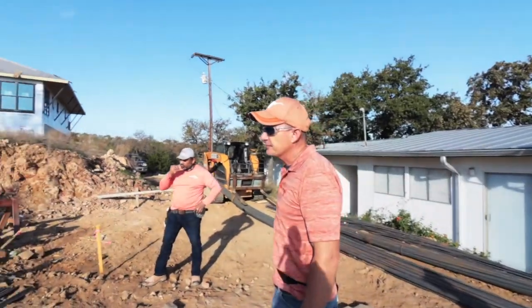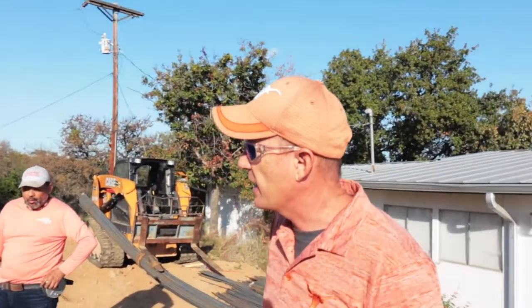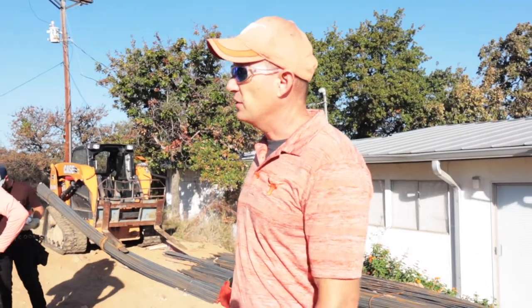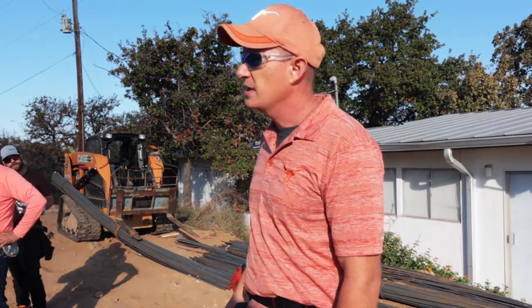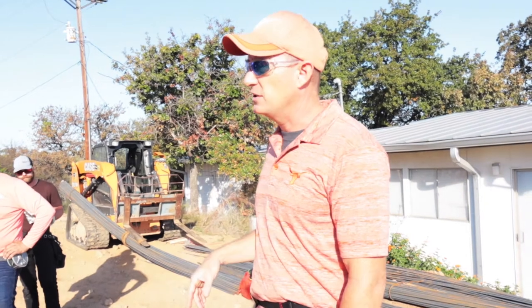Today's Wednesday. We've got two more days before the spreading of the gunite. We still have a lot of work to do. We're pounding a lot of steel into the ground, and some of the dowels are going to be about 2 feet tall.